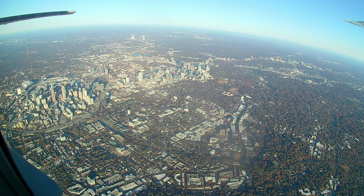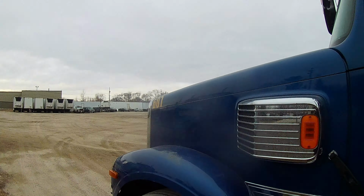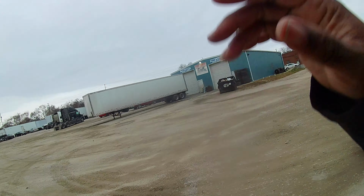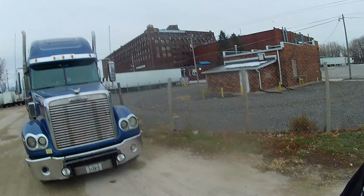So we are walking down to get on the plane out of Atlanta. Yes, we are getting out of the new truck, of the new delivery of the 2016 Cascadia Freightliner. So yes, we are out of the class.